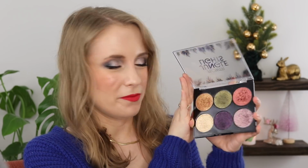All right, in the number 3 spot we have the Flower Jungle Lights palette. This is such a me palette. It's all shimmer, and as you know, I do love shimmers. These are all kind of a cream formula, and they're all very foiled. A lot of great one and done shadow looks in here.